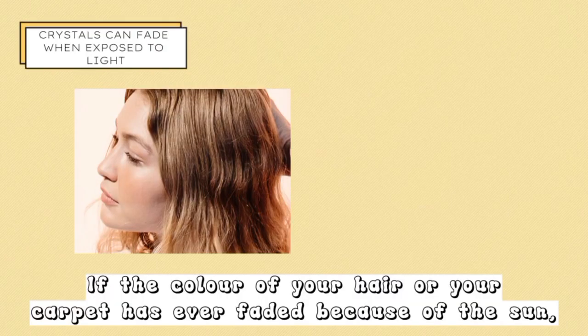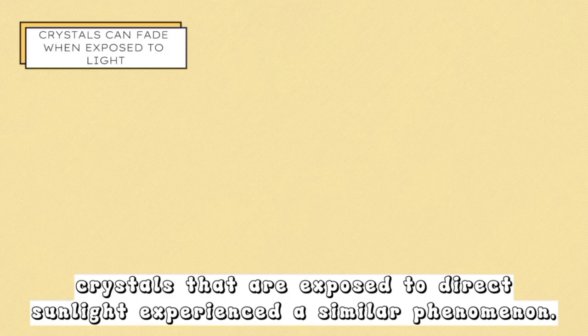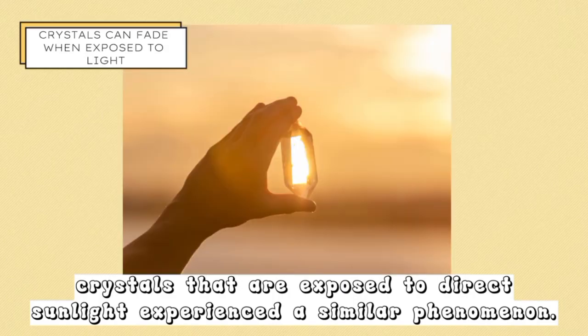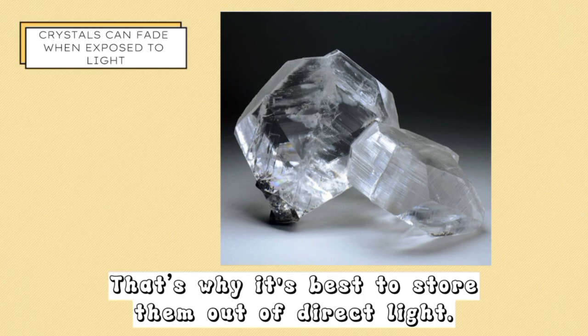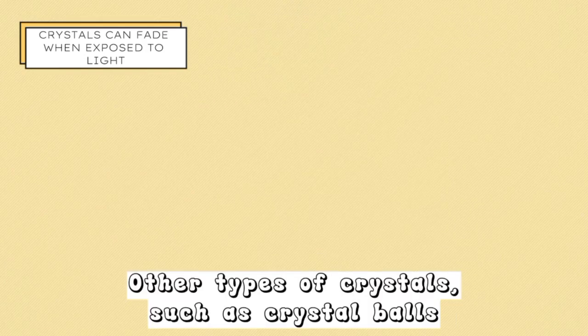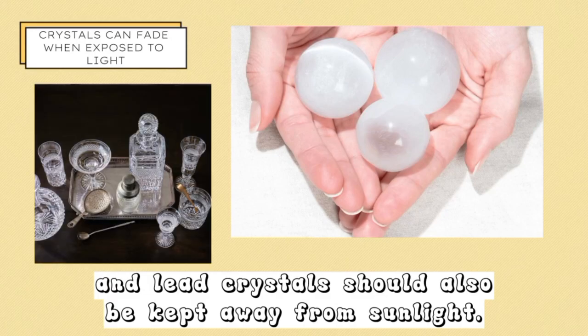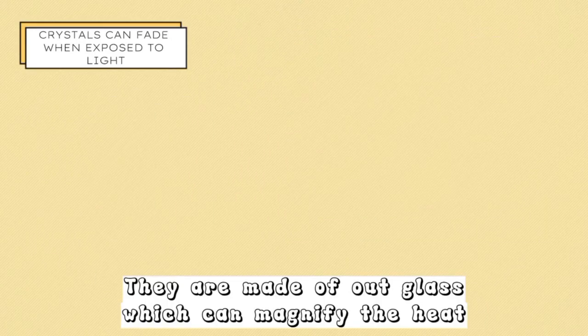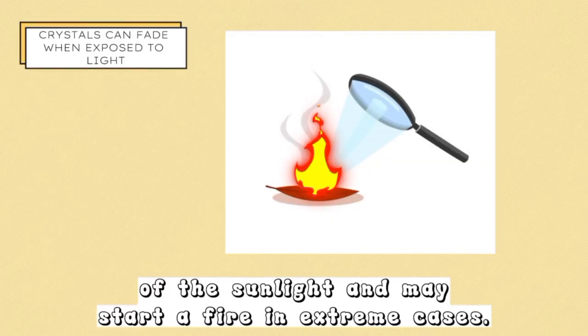If the color of your hair or your carpet has ever faded because of the sun, crystals that are exposed to direct sunlight experience a similar phenomenon. For example, semi-transparent crystals can fade noticeably over time. That's why it's best to store them out of direct light. Other types of crystals, such as crystal balls and lead crystals, should also be kept away from sunlight. They are made out of glass, which can magnify the heat of the sunlight and may start a fire in extreme cases.